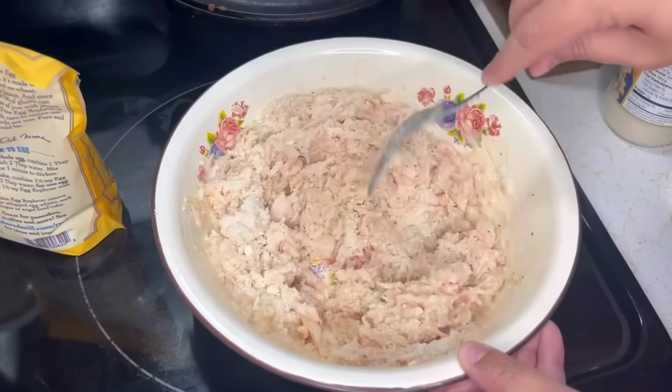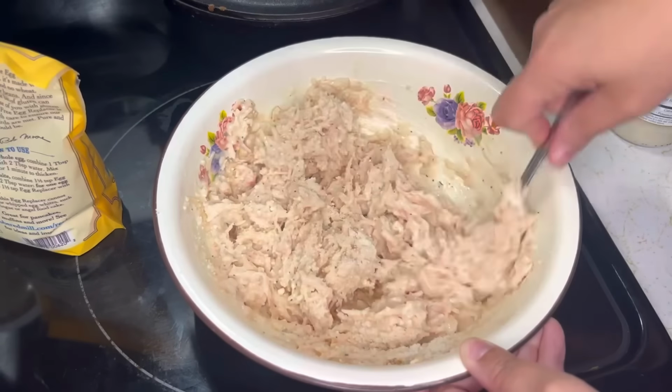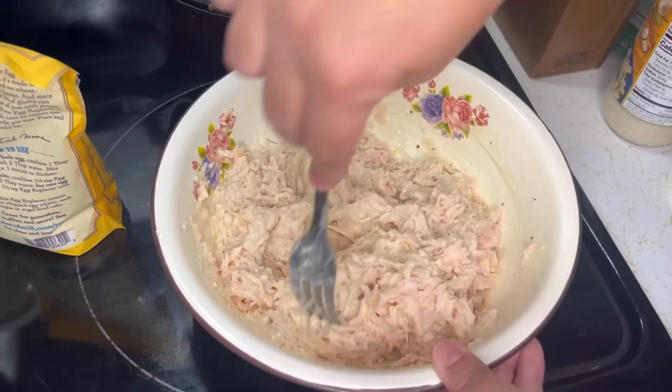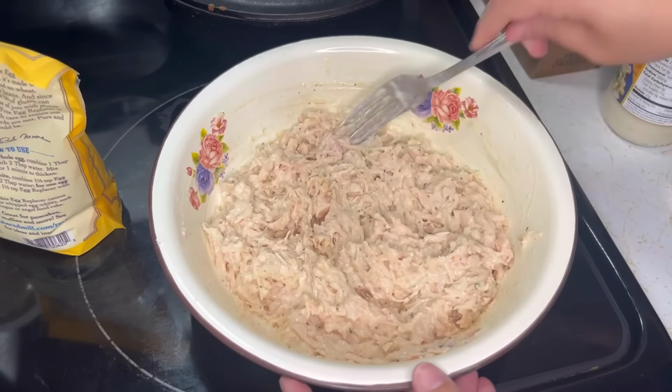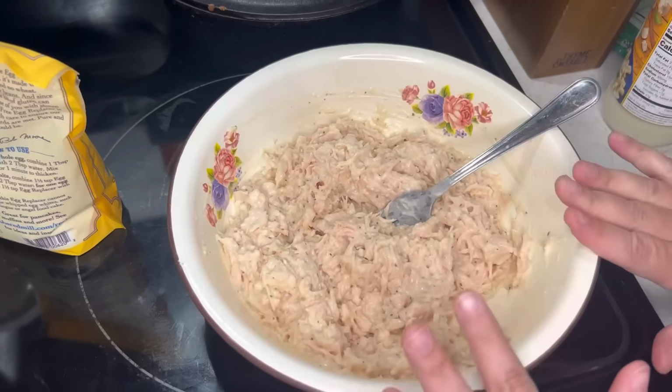I'm not gonna add the diced tomatoes to this entire mixture. I'm gonna add it to each individual chicken Alfredo bake because Ryder and Colin have requested no tomatoes. Okay, this is ready.